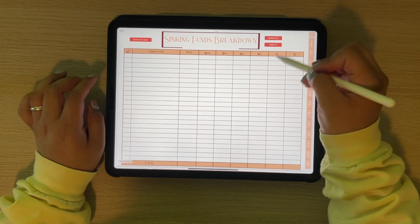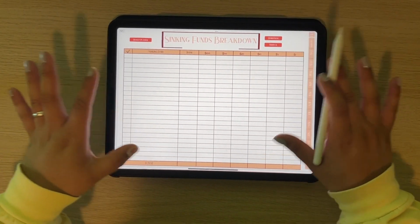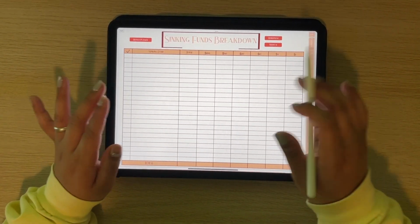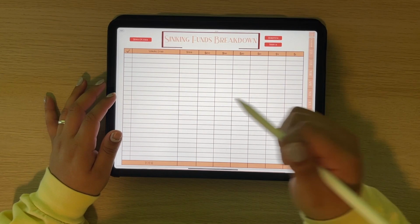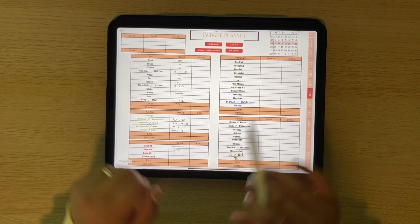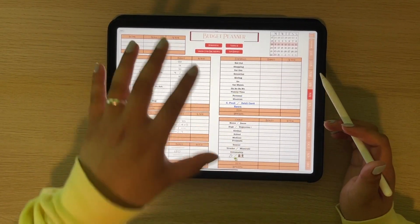Sorry, I did mess up the links here, which also needs to be fixed. So that's why I'm saying I could not release it, because it was just all over the place. And then I know sometimes you're like, man, I need to go back to my budget planner. So you click up here and it sends you back to your budget planner. And this layout works for me personally. This is how I have my binder set up.